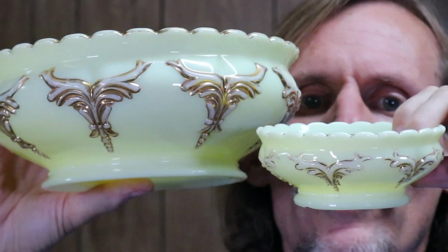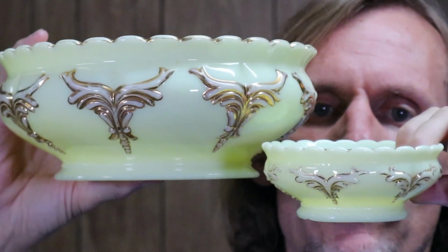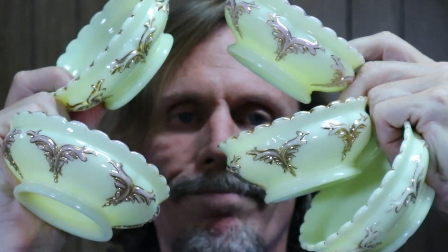But winged scroll is a very pretty pattern. And like I say, there are 5 berry bowls to go with it. So it's a neat set. And Heisey was a really good maker. Again, they made heavier glass. They made pattern glass early on, like these patterns.